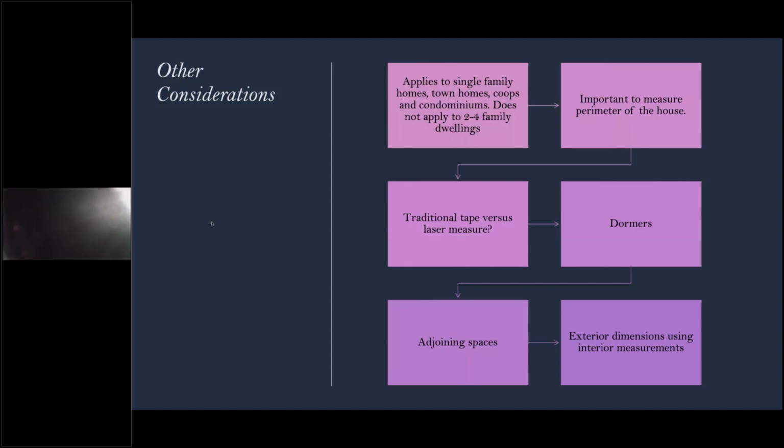What I always found is you measure one outside part, and you write down the measurement, and then the next time it just makes sense not to try and keep it all in your head, because you won't remember it. There are specific considerations and mentions on how to measure dormers within the guidelines, and additional spaces, and also how to calculate exterior dimensions using interior measurements.